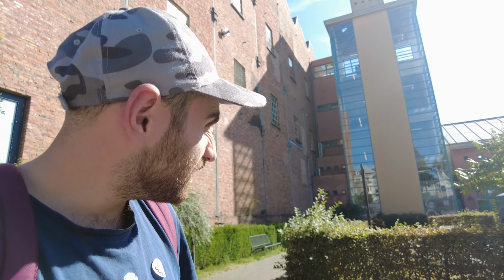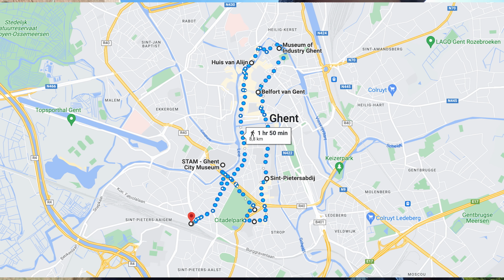So, we are done with the Industry Museum of Ghent. Technically there's another museum, but that's about life in the 19th century. I'm not completely sure. It's about daily life. Yeah, I think it's not really necessary for us to go there. We are already pretty tired because Ghent is enormous. It's bigger than Brugge for sure. And I don't know. We'll just either go to the Airbnb or eat something somewhere.